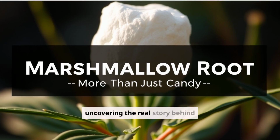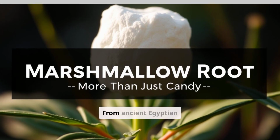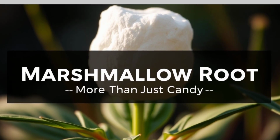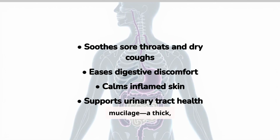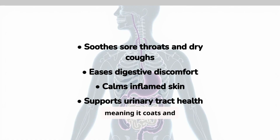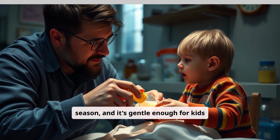Today, we're uncovering the real story behind marshmallow root, a humble herb with a soft heart and centuries of healing behind it. From ancient Egyptian medicine to your modern teacup, this plant has a story to tell and a remedy to share. Marshmallow root contains a substance called mucilage, a thick, gooey compound that becomes slippery when mixed with water. This makes it a natural demulcent, meaning it coats and soothes irritated tissues. It's especially loved during cold and flu season, and it's gentle enough for kids and elders alike.